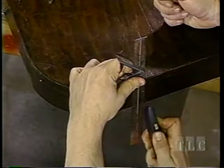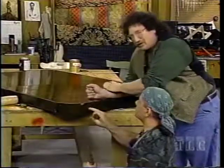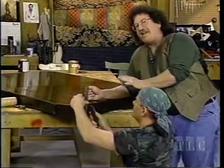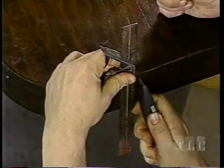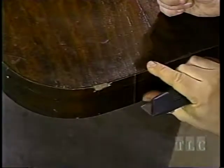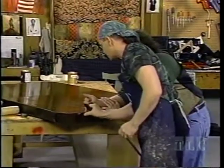Score or scour it. You want to, because believe us, folks, you don't want to replace any more veneer than you really want to. Well, this is an especially old veneer, too. It's from the 40s. So it's about a 1/16 of an inch. Right. You can see here.